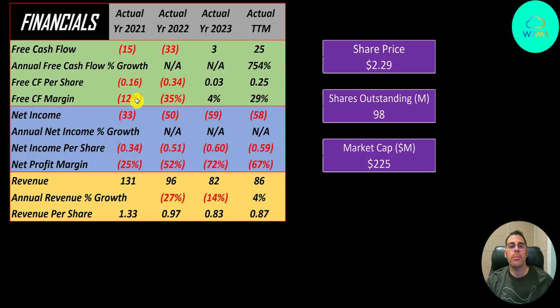Net income is the profit or loss on the income statement. It's revenue minus expenses. And that's negative every single year. That does take longer to become positive because there's lots of non-cash items that bring down your net income. But we add those non-cash items back when we calculate free cash flow. A couple of really common ones are stock-based compensation and depreciation.